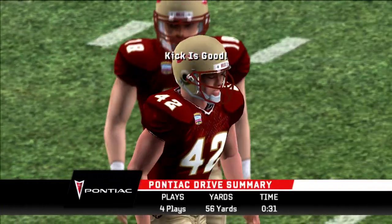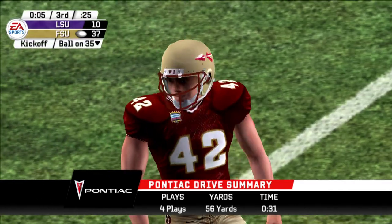And he tacks on the extra point. And here's the Pontiac drive summary.